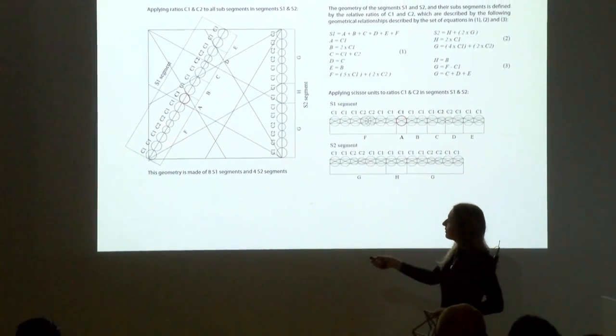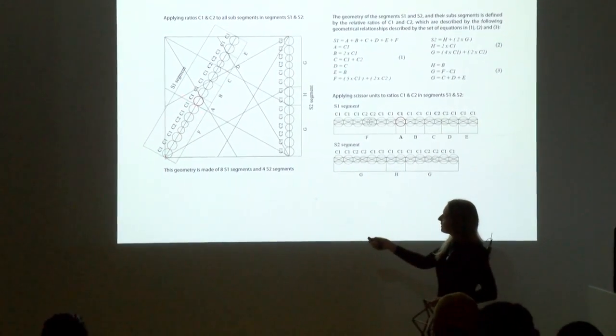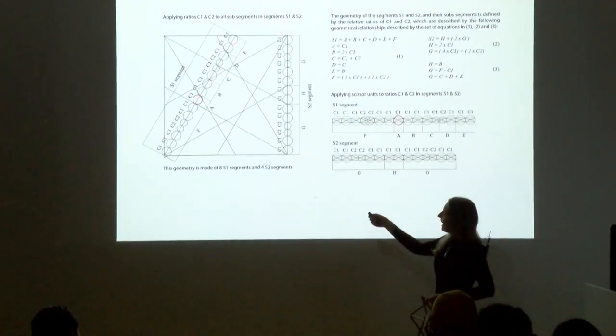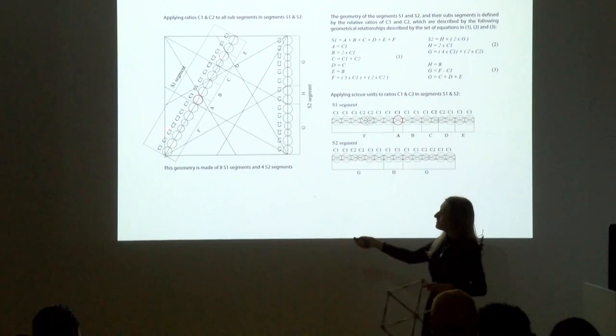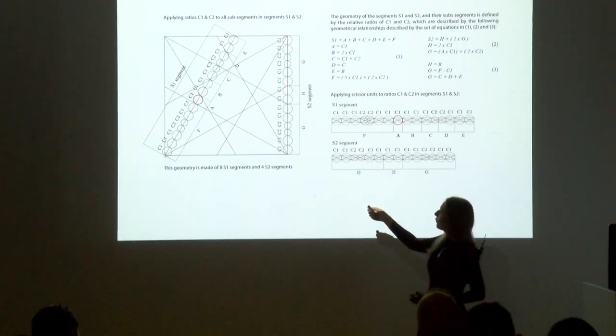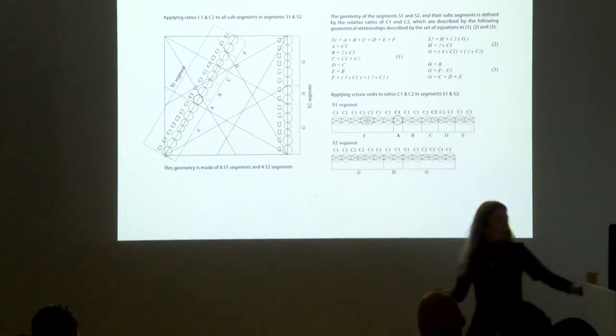So the first thing is to define these nodes. So there's a node here, there's going to be a node there, there's going to be a node there, there's going to be another node there. And this line that I call segment S1, there are 8 of these segments, and there are 4 of these segments.